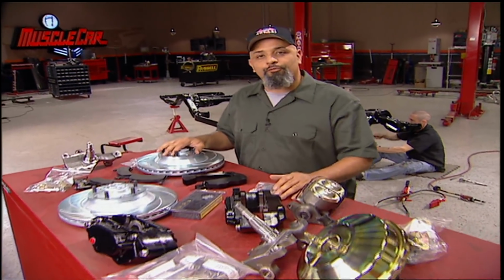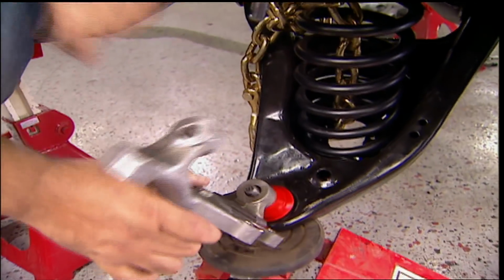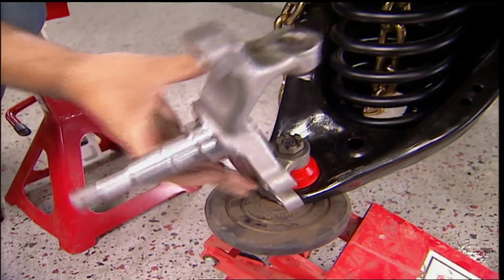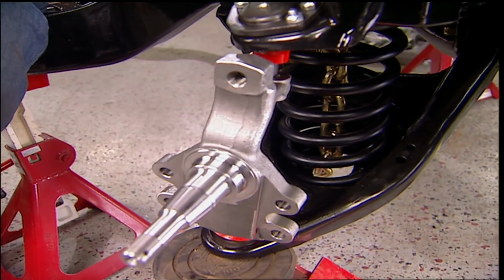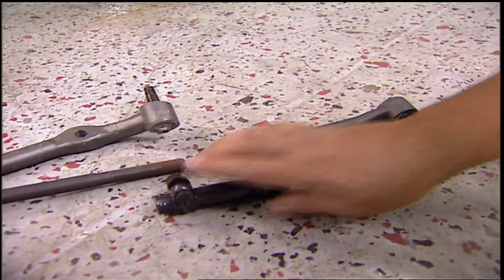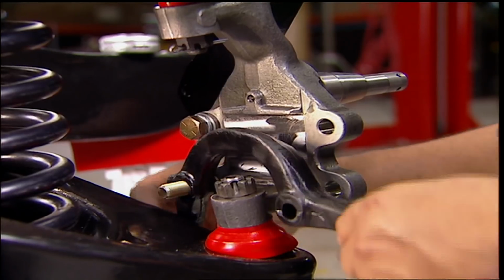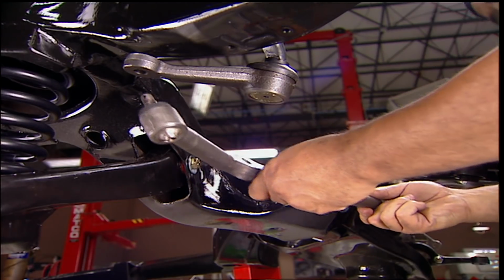This is all the stuff for the front. We haven't even unpacked the rear yet. These spindles are really close duplicates of the originals. They're modified for more brake options, but without screwing up your steering geometry. These steering parts are stock. We got them from around the corner at O'Reilly's. Except for this steering arm, a little touch-up is all it needed. Even stock parts are fun to put on.